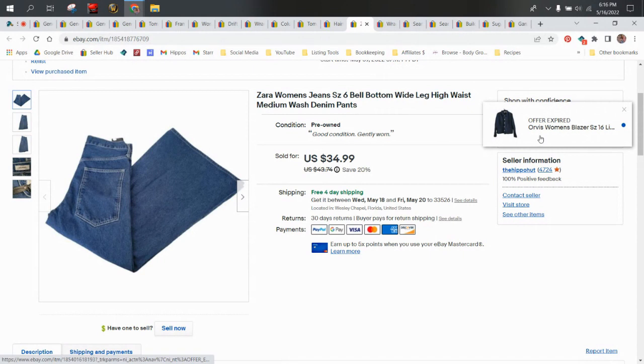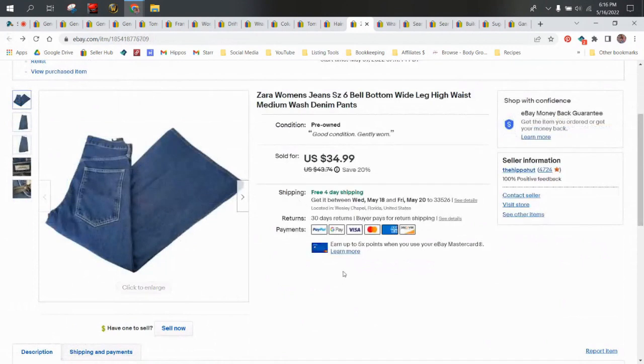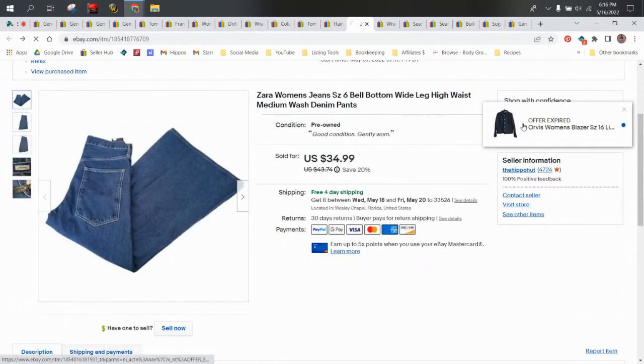I understand that that offer is expired. Wonderful. Did you guys see that popping up over and over? Driving me nuts. All right, so it's still popping up even though I clicked on it, huh?